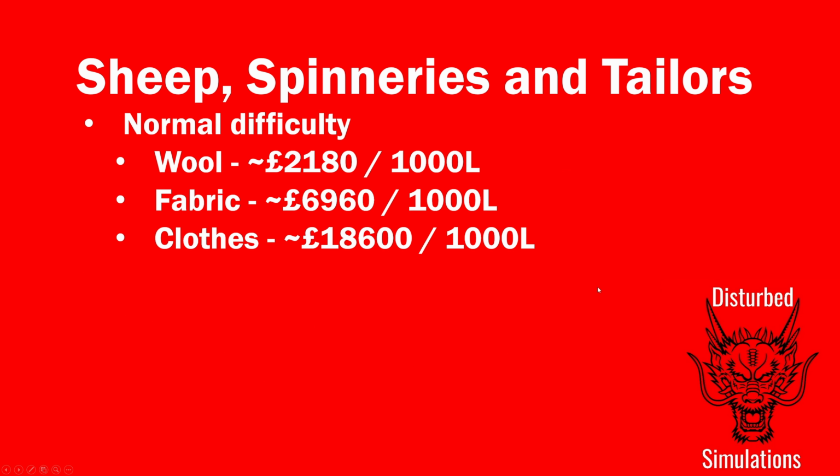So what happens with the cost? So I've done everything on normal difficulty, hard difficulty, and easy difficulty. These numbers will scale by the usual amounts, but I tend to play on normal difficulty quite a lot, so that's what I've used. So wool, I found the best price that I looked at on the map that I checked, which was later on, was about 2,180 for 1,000 liters.